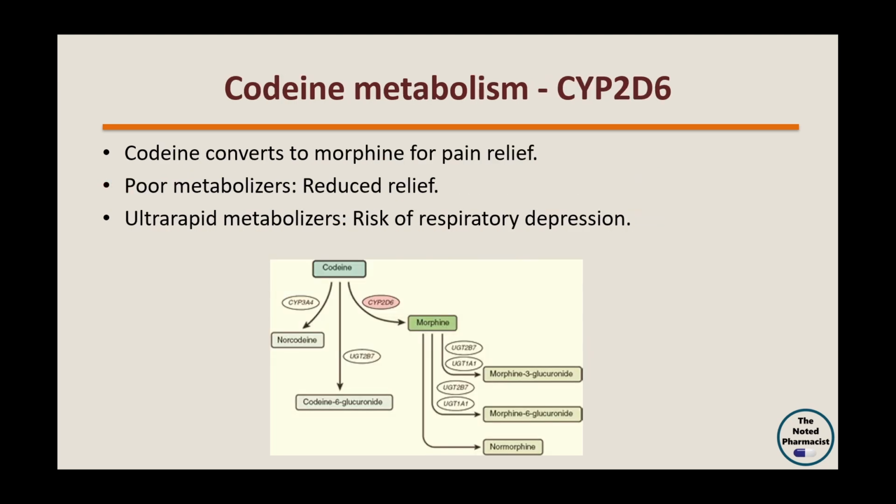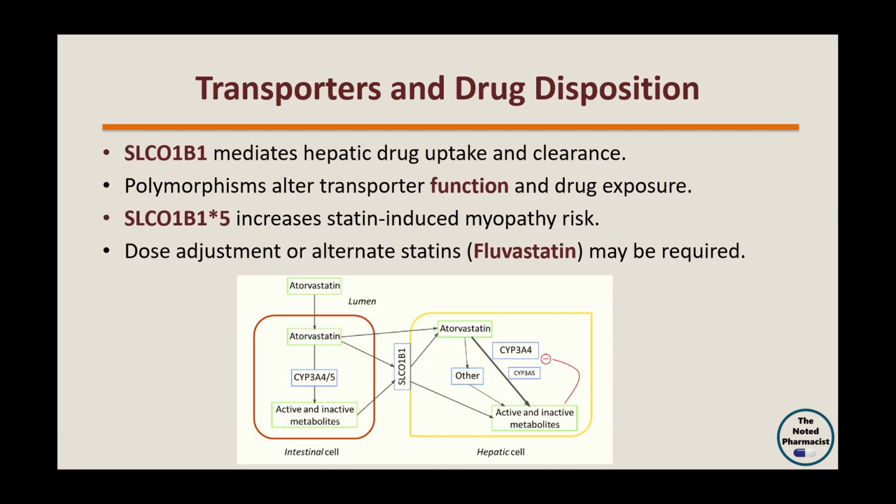We want to take a closer look at genetic variation in codeine metabolism. Codeine is metabolized in the liver by the CYP2D6 enzyme into its active form, morphine, which provides analgesic effects. Poor metabolizers have reduced CYP2D6 activity, leading to insufficient morphine levels and inadequate pain relief. Conversely, ultra-rapid metabolizers have heightened CYP2D6 activity, resulting in excessive morphine levels that significantly increase the risk of opioid toxicity, including life-threatening respiratory depression. These polymorphic variations in metabolism underscore the importance of pharmacogenomic testing in individualized pain management.